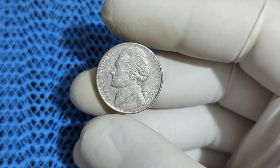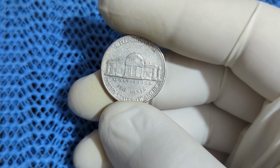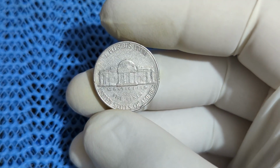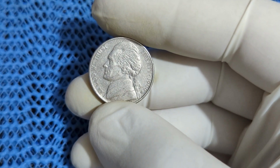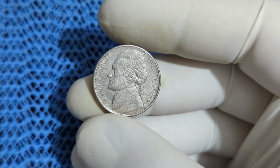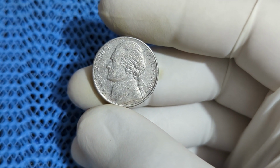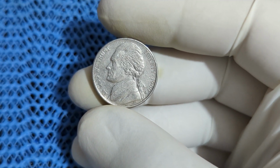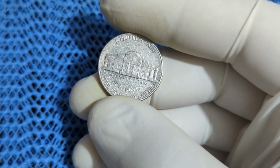What collectors often look for, beyond the obvious, are subtleties in the strike quality, the clarity of the mint mark, and the preservation of detail in Monticello's architectural lines and Jefferson's facial features. Given the mintage exceeding 570 million coins, the 1999 D Jefferson nickel is not a rarity in the traditional sense. It was produced in mass quantities and circulated widely throughout the United States. Unlike certain coins with documented die errors, misstrikes, or limited release runs, the 1999 D does not possess significant error varieties that drive up its rarity or value drastically.